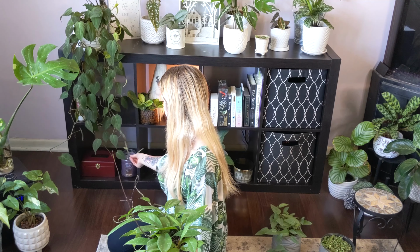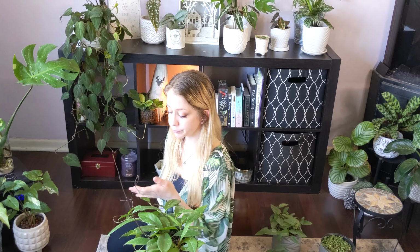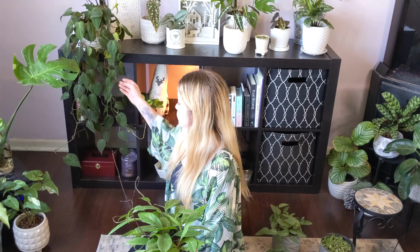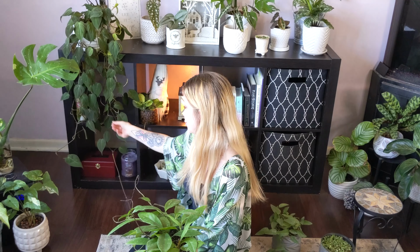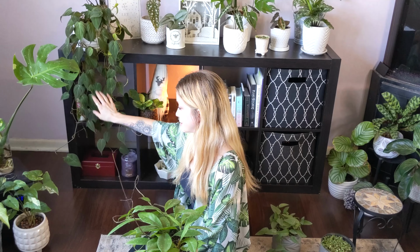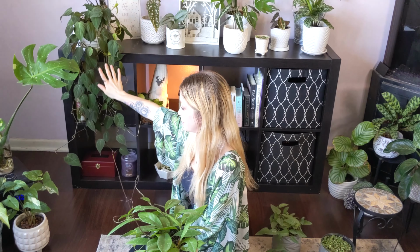But I don't think I'm gonna fertilize her just yet because I do water her with aquarium water. I don't know, I might give her a little boost of liquid dirt. I've had this Philodendron since October 2021, and I just love it so much. It is definitely one of my favorites. I could say that for sure. I'm sorry, everybody else. This is definitely one of my top favorites.